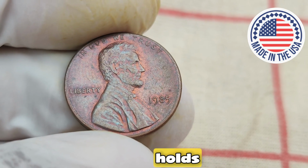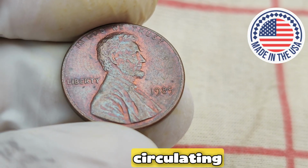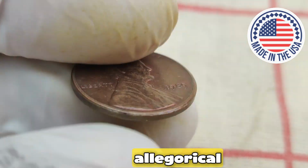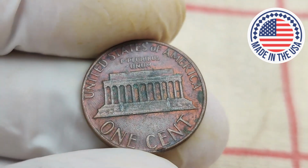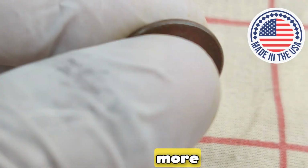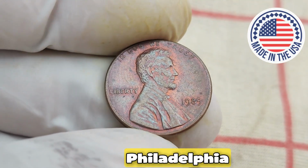The Lincoln cent holds a special place in American culture because it was the very first circulating coin to feature a real person, breaking away from the traditional allegorical designs of liberty that had appeared on earlier coins. By 1985, the Lincoln cent had already been in use for more than 7 decades, and millions of coins were produced by the Philadelphia, Denver, and San Francisco mints.